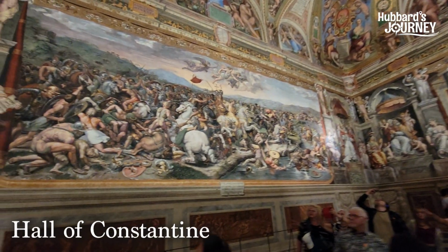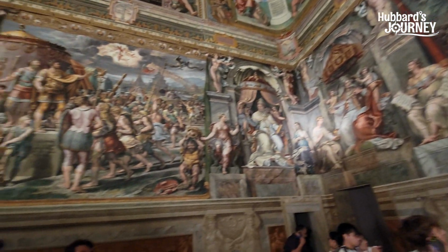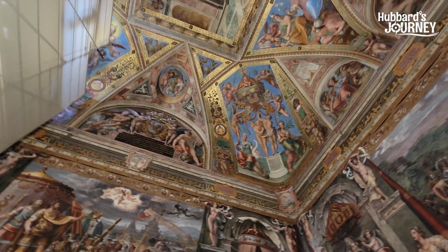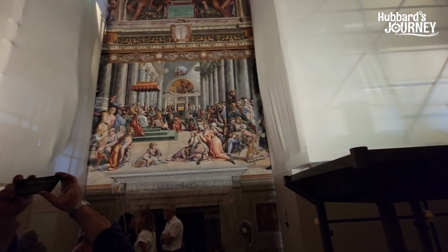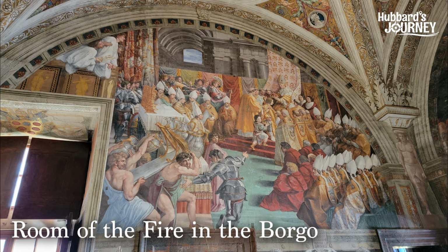The Hall of Constantine was designed to be used for receptions and official ceremonies. Unfortunately, Raphael died before completing his work, so this room was finished by his school based on his drawings. The room is named after Constantine, who was the first Christian emperor to officially recognize the Christian faith and granted the freedom of worship.